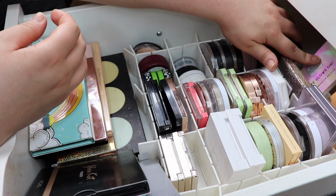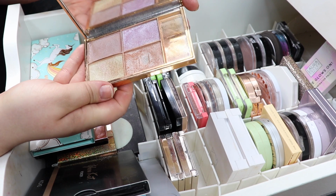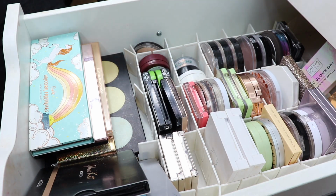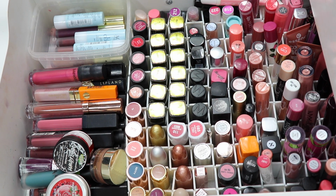I have this palette right here. And then I have this palette from Sleek. Yeah, highlights. So again, I'm so sorry if the light is a bit off, but I did declutter in my lip drawer the other day.